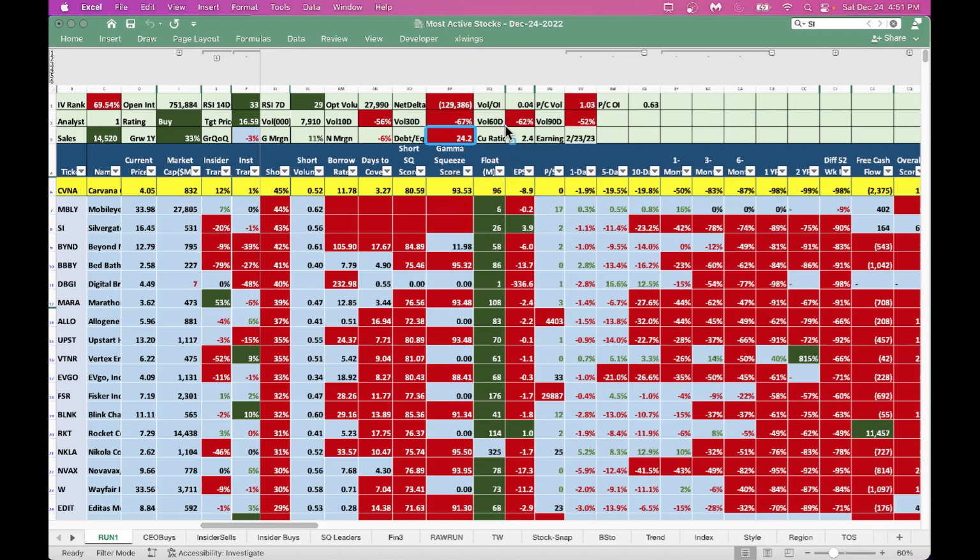Even though their current ratio, as you can see here, is 2.4, that tells you they have enough money to satisfy current obligations. That's a good thing, but they have a lot of debt load. That's why this company might go into bankruptcy protection. Right now the short ratio here is 45%. That's a very high short ratio. From an analyst perspective, there is one analyst saying buy Carvana. The number of analysts is very low, just one, so I would discount it off the bat. There is also a target price of $16 for Carvana.